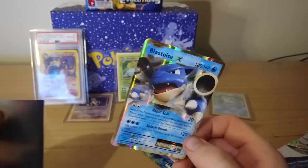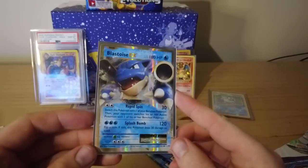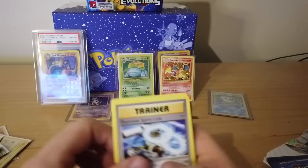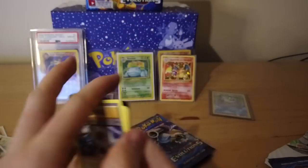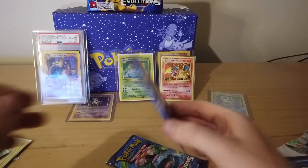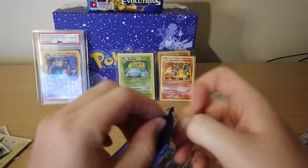We did get the Venusaur, now the Blastoise. There could still be the Charizard EX sitting in there. I don't know how many EXs you're guaranteed to get, but I don't think it's many. So I'm sure we've probably gotten close to the limit. But we got that regular reprint Charizard, which is better than that anyway, so that's fine. Last two packs.